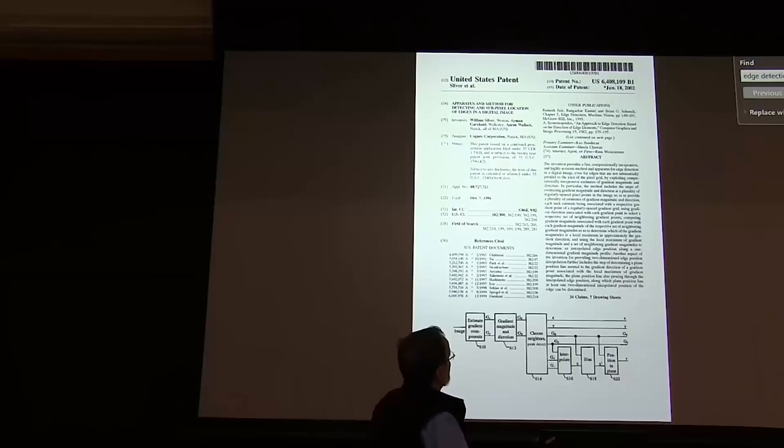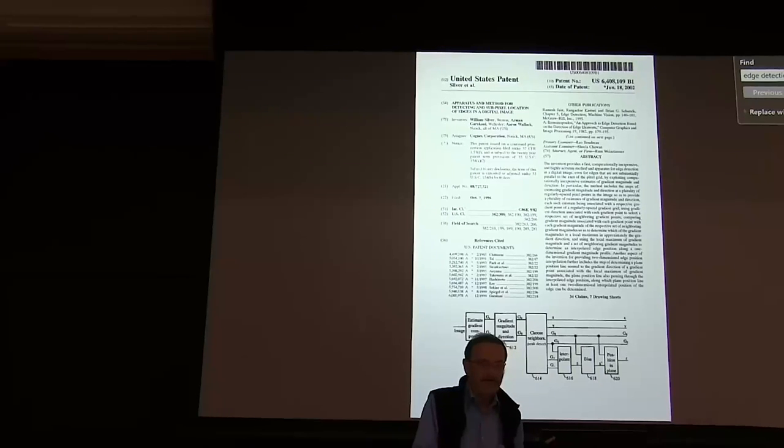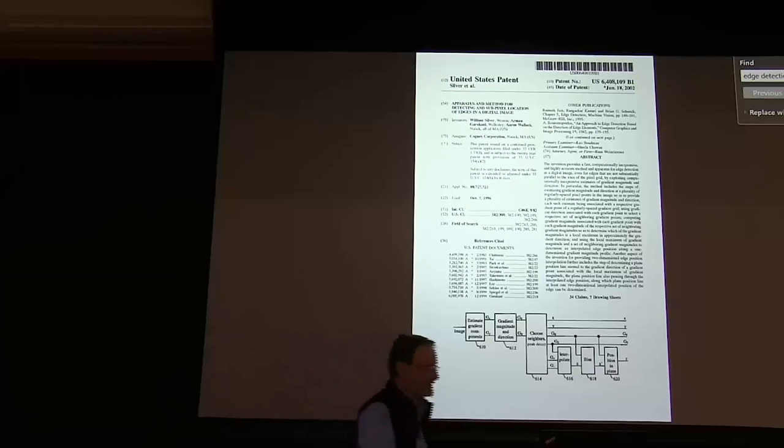And then there's the abstract. And this patent is kind of unusual in that it's understandable, it's detailed, it's technical. There's not much, and it's because it was written by an engineer mostly. So if you read the abstract, you get a pretty good idea of what it is.